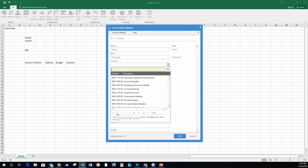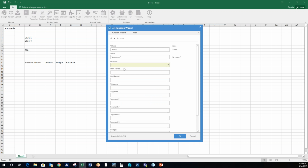There are some what are called operators down here. So a range operator is just 2 periods. And then all of these are at your disposal. So you could do maybe everything except a certain set of accounts, or take a couple of different types of account strings and union them together with that and operator. So lots of flexibility. In this case, I want almost like a trial balance.